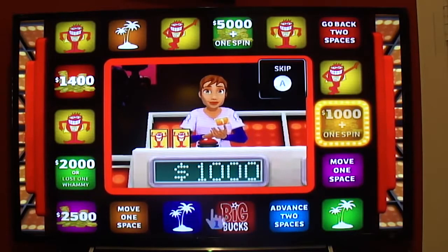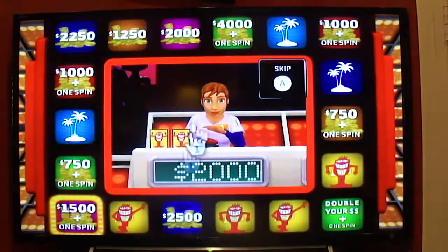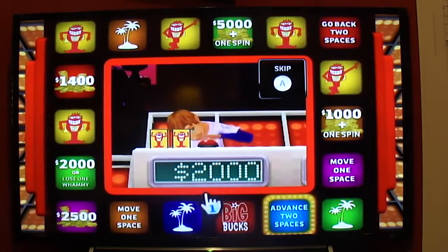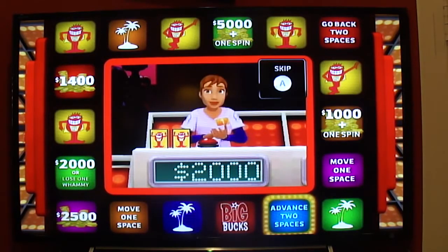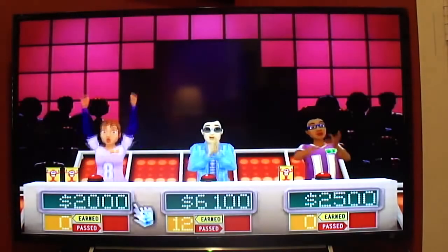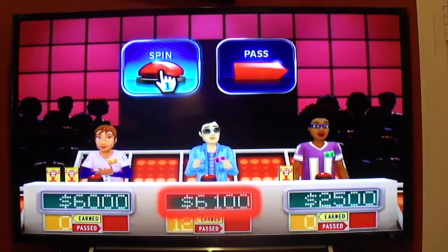You're at $2,000. Will you spin or pass? Advance spaces to a trip. You win $6,000. You're in second place. Time to press your luck, player two. Let's go. Will you pass it along or spin?